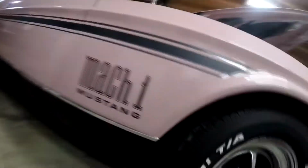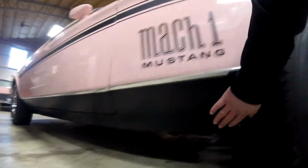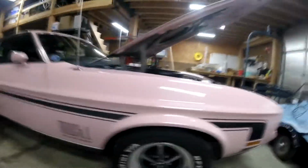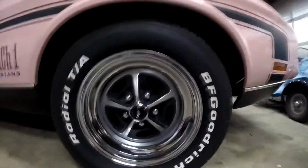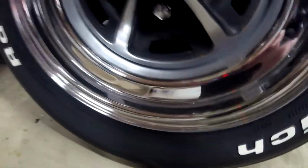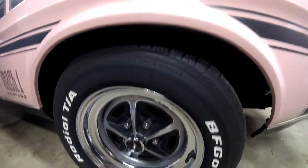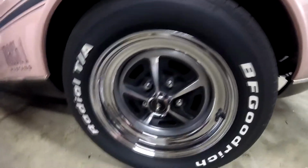I mean, it's a Mach 1 Mustang. Heck, it's even got the non-body color rocker panel down here. I mean, the two-tone is just amazing. It's got the original wheels. The chrome is in amazing condition. I mean, especially for almost 47 years old.